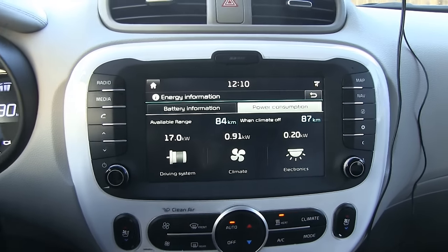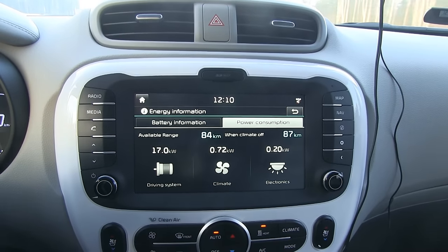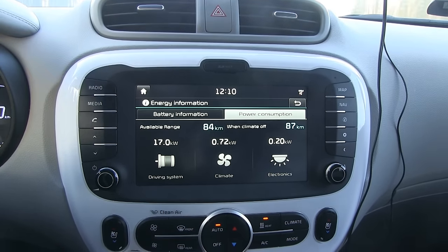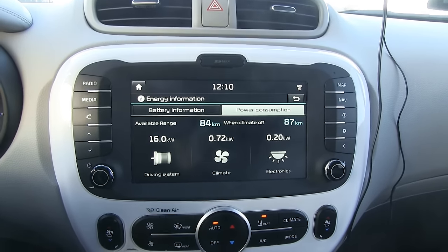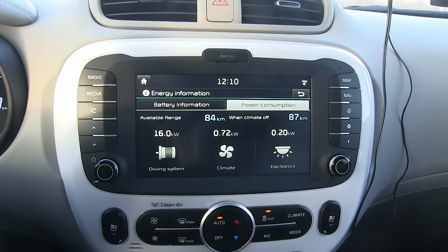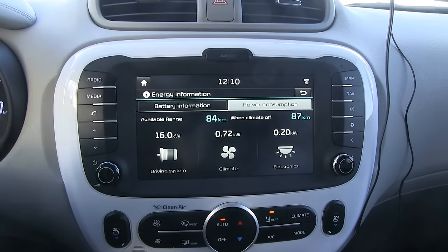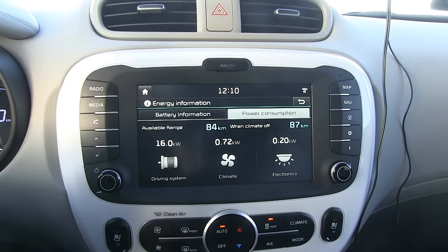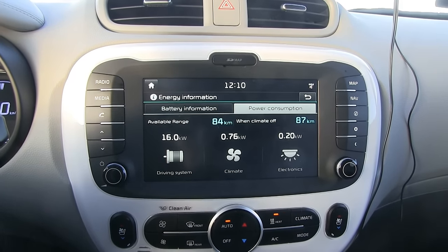See here, climate, this one has a heat pump, and it also has active cooling of the battery and a battery heater, and just like the Tesla, it will use the leftover heat from motor and battery to heat up the cabin. So it's very smart energy management. And I believe most modern EVs should follow this design.